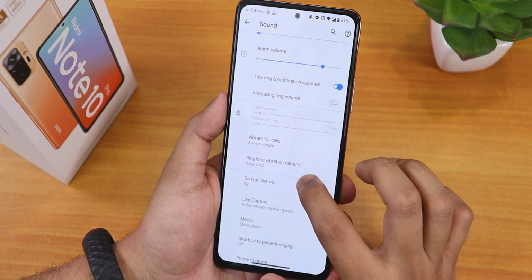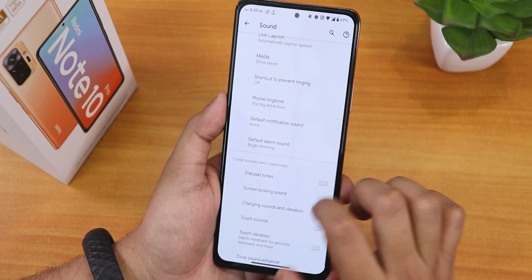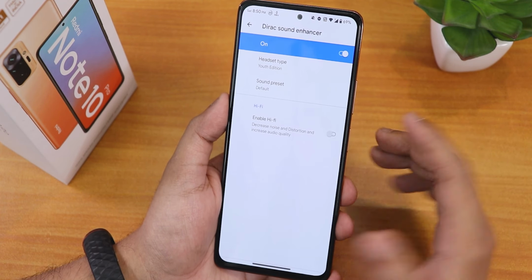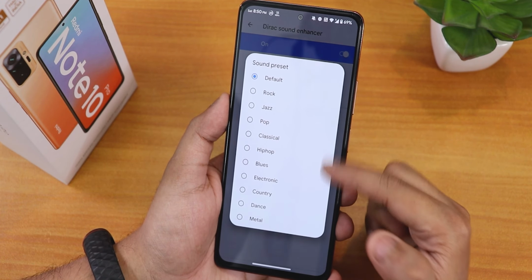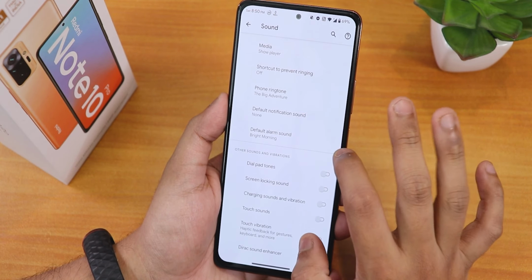Also vibrate for calls is there. Then the ringtone vibration pattern and stuff you can change from here. Then if you scroll down, we have the phone ringtone and stuff. Dial pad tone, screen locking sound, touch vibration, touch sounds, etc. Then we also have the Mi Audio DAC, of course, and here you get the youth edition and stuff and all other headphone options. Then if you go into the sound preset, we have all of these presets. Also, we do have the hi-fi audio option over here, so that is great.